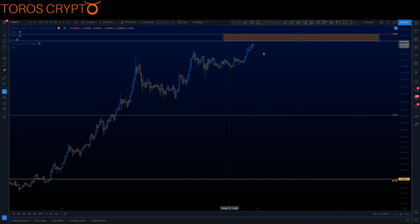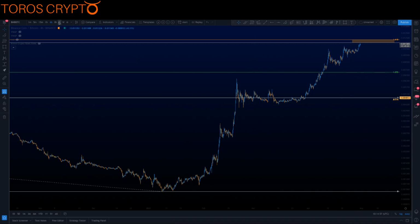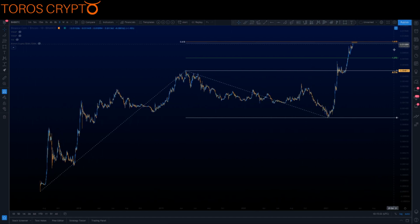Okay, so this is major resistance coming up. These are the levels where you would look at potential reversals, and we are coming up into this area now, and I would expect a reaction from that. So that kind of covers what I'm looking for on the BNB BTC chart.